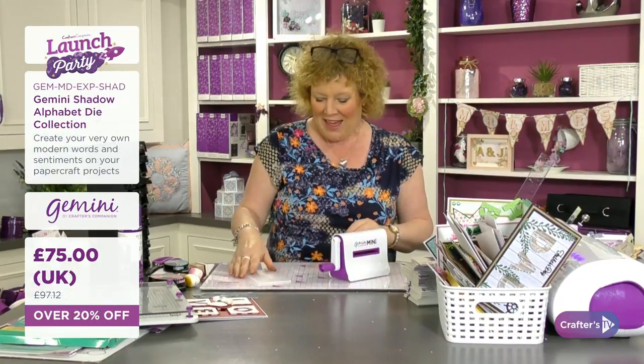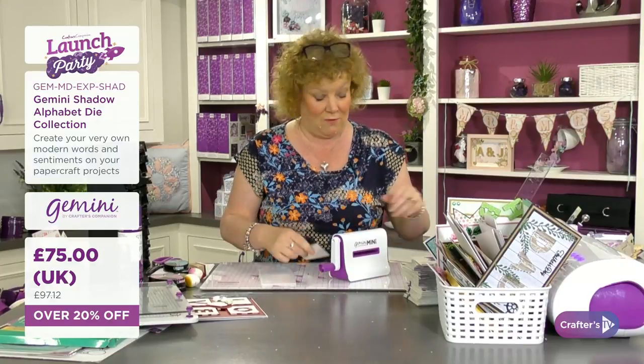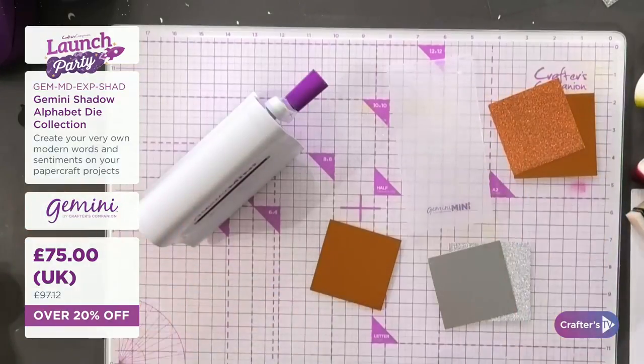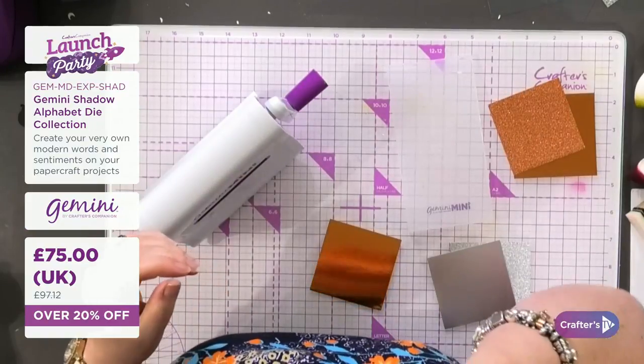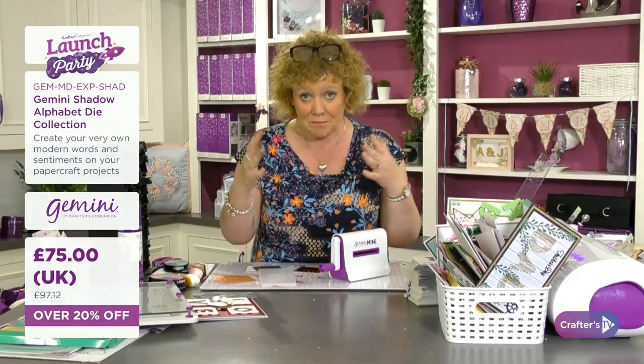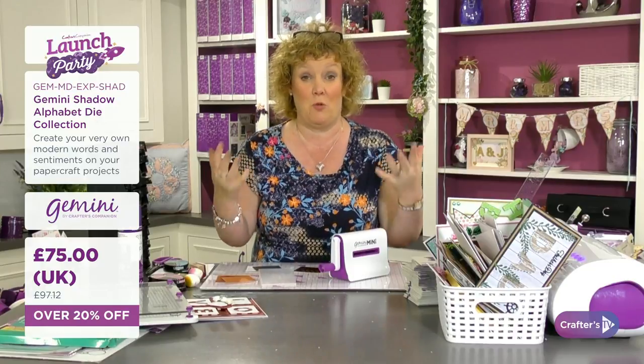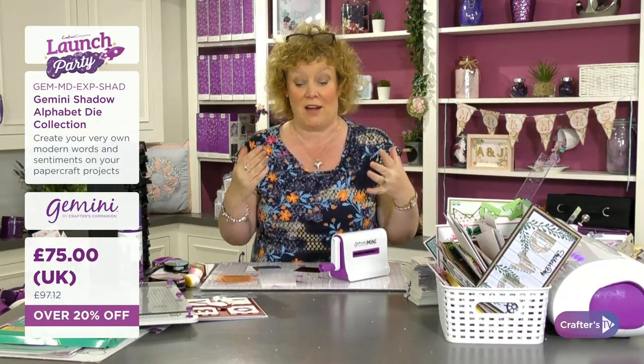There we go. Now, you love these shadow alphabets, and I thought, you know what, let's just have a look at them cut in a couple of different materials. And then I'm going to take a little bit more time and show you all of the samples, because I think when you see the inspiration behind these, when you see how fabulous they are, then you're going to understand why they're so usable and why so many of you are shopping and getting them, because they really are fabulous.